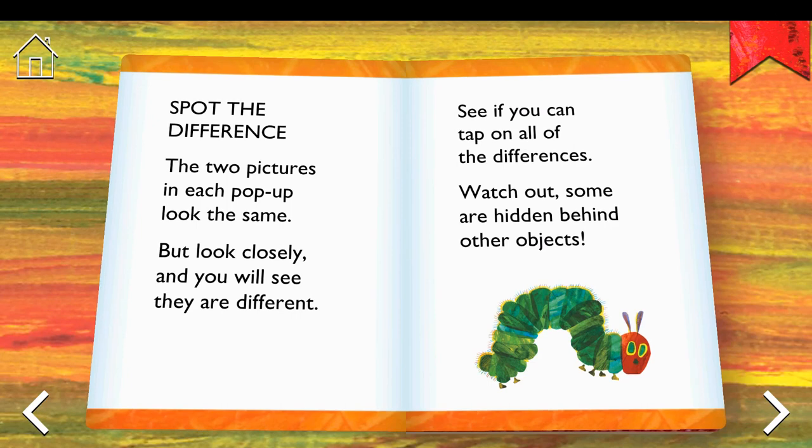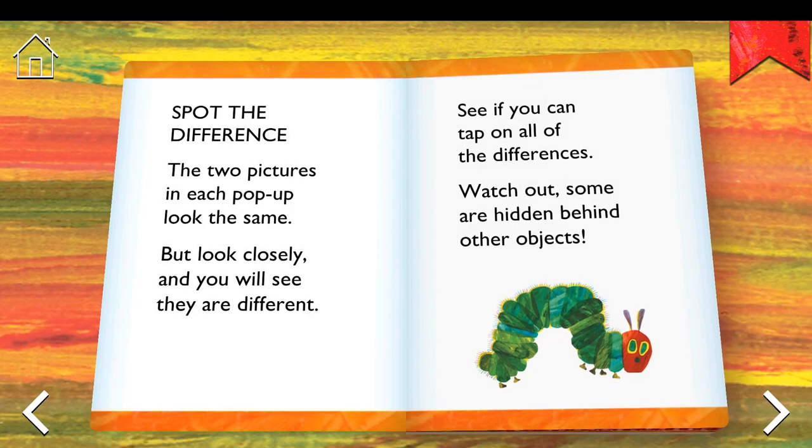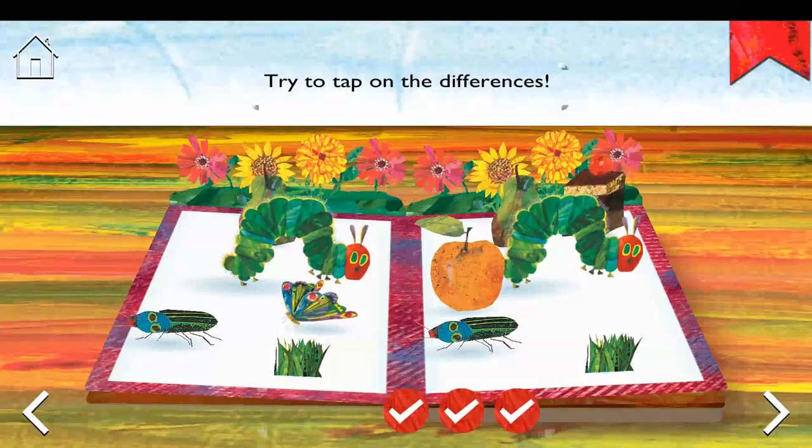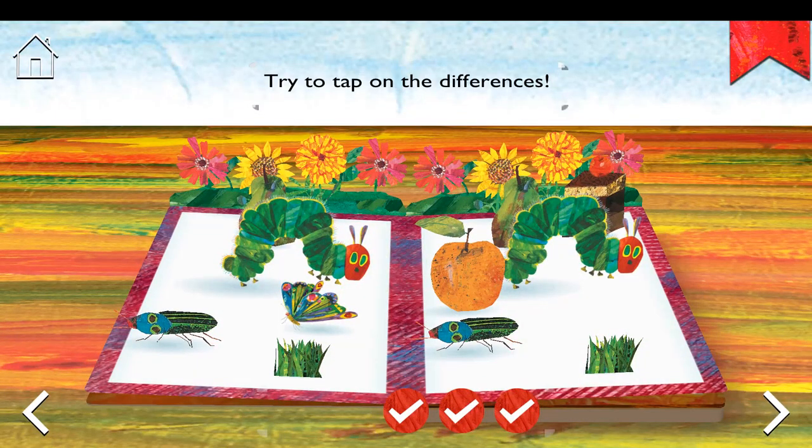The two pictures in each pop-up look the same, but look closely, and you will see they are different. See if you can tap on all of the differences. Watch out, some are hidden behind other objects. Try to tap on the differences.